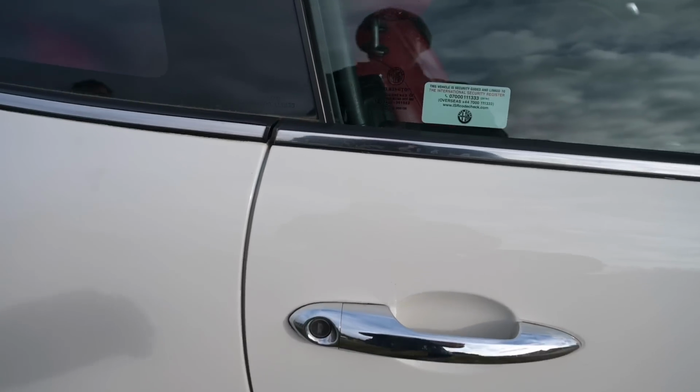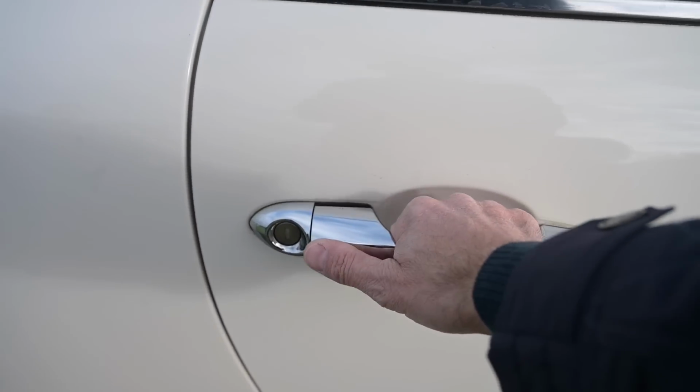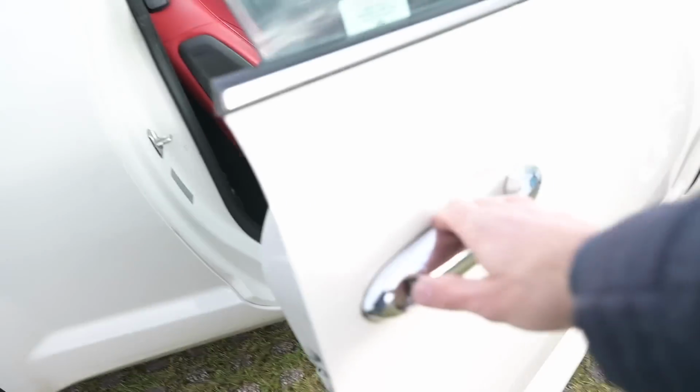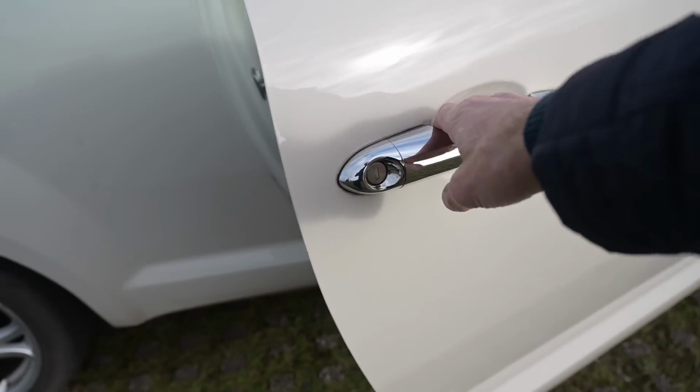Now, climbing into the car, one of the first things you notice is this gorgeous, shiny door handle which pulls out to open. Not actually solid metal like it was in things like the 156, but it does look like solid metal.